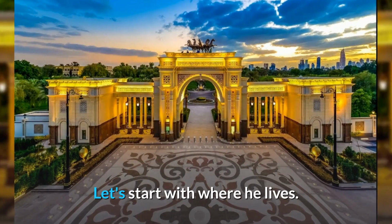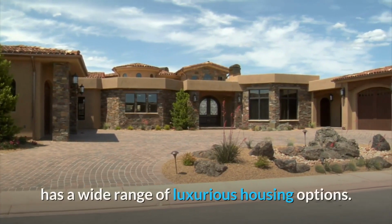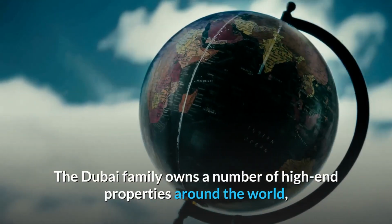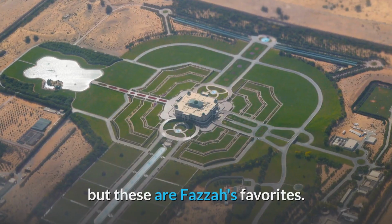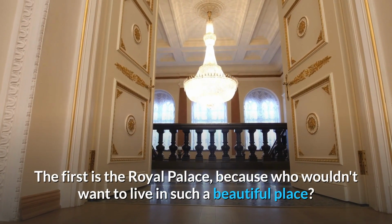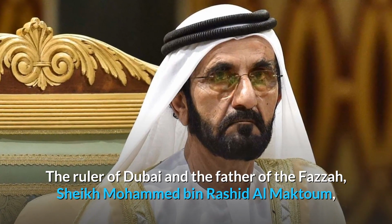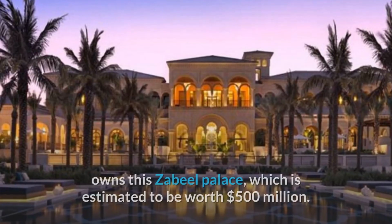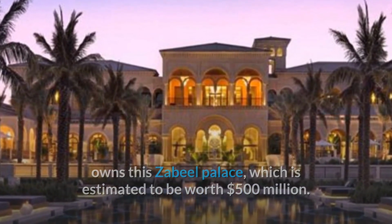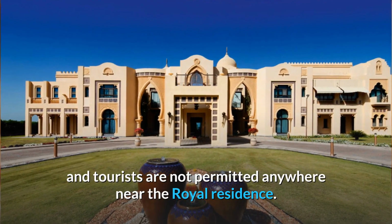Let's start with where he lives. Of course, the prince, who goes by the name Sheikh Hamdan bin Mohammed, has a wide range of luxurious housing options. The Dubai family owns a number of high-end properties around the world, but these are Fazza's favorites. The first is the Royal Palace, because who wouldn't want to live in such a beautiful place? The ruler of Dubai and the father of Fazza, Sheikh Mohammed bin Rashid Al Maktoum, owns this Zabeel Palace, which is estimated to be worth $500 million. The interior has been kept fairly private, and tourists are not permitted anywhere near the royal residence.